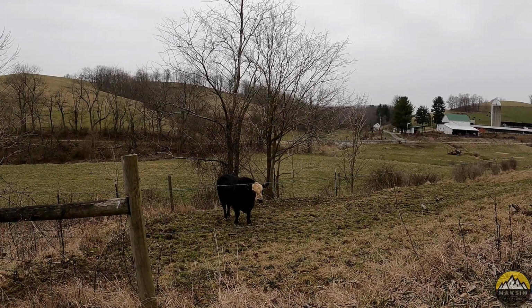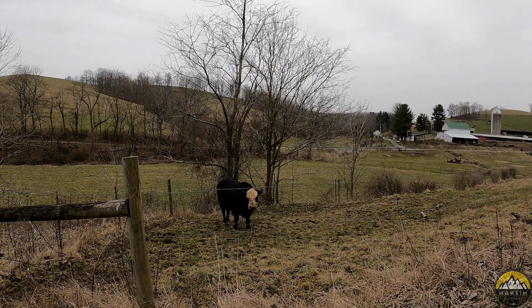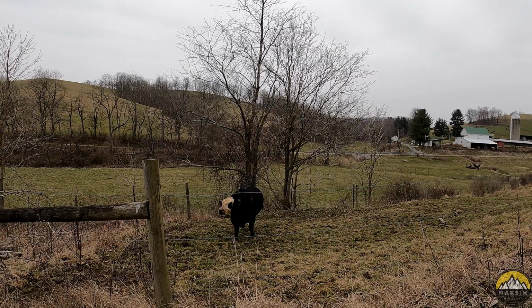Here's the culprit of all the noise, Mooey the cow here. Now he doesn't want to say anything to the camera now, I guess. There you go.